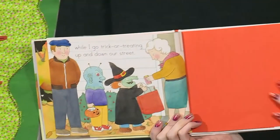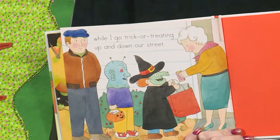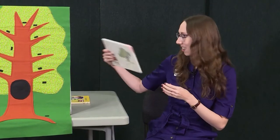While I go trick-or-treating up and down our street and get some nice yummy candy. And that is the end of our story. That's a nice fall story. We clap at the end of our stories, yay! Let's do our clapping song too.